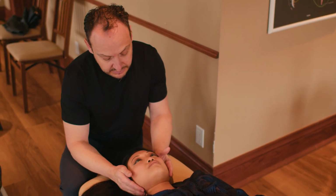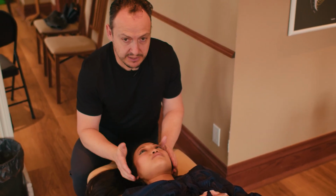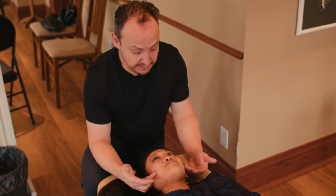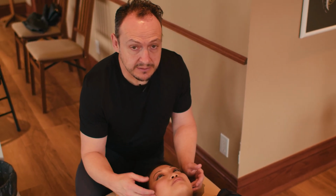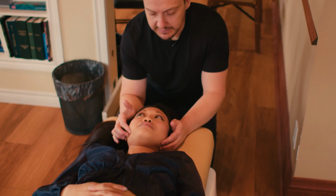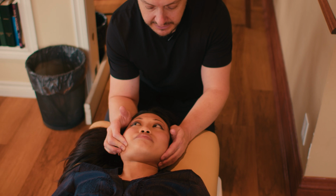So I'm going to do some work on the muscles and an adjustment, and then I'm going to give her some exercises. Basically, it's a stretch like yawning that she can do every day to help open up the space in this left side joint capsule to help give her some long-term relief and correction. I'm taking a contact on these right-sided muscles here, and I'm going to have you open slowly.